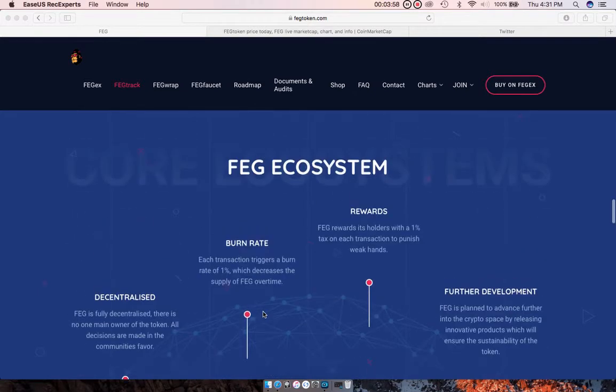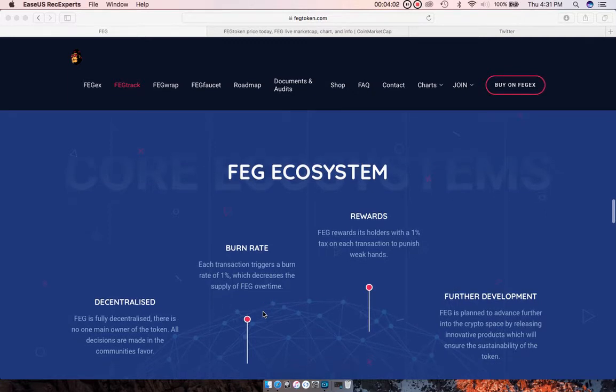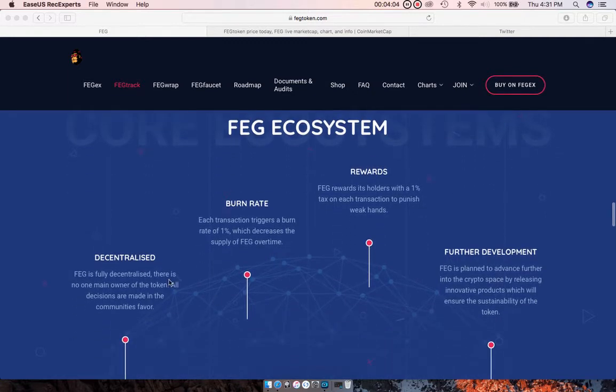Here's where they have a chart, I guess some kind of chart of the FEG ecosystem and how it works. So, FEG is fully decentralized. There is no one main owner of the token. All decisions are made in the community's favor. Burn rate: each transaction triggers a burn rate of 1%, which decreases the supply of FEG over time. Rewards: FEG rewards its holders with a 1% tax on each transaction to punish weak hands. Further development: FEG is planned to advance further into the crypto space by releasing innovative products, which will ensure the sustainability of the token.